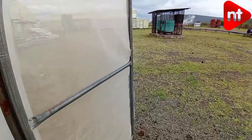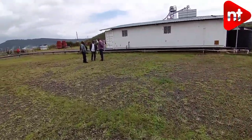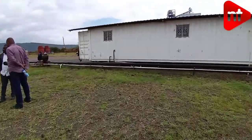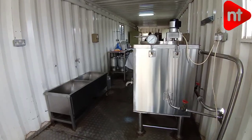Let me take you to where they do milk pasteurization, where they use the geothermal heat to boil milk to over 70 degrees, then cool the milk down to about 4 degrees. Here, this is where milk pasteurization is done.